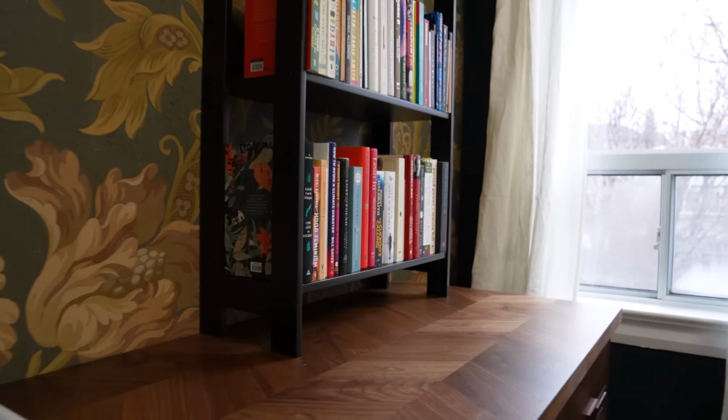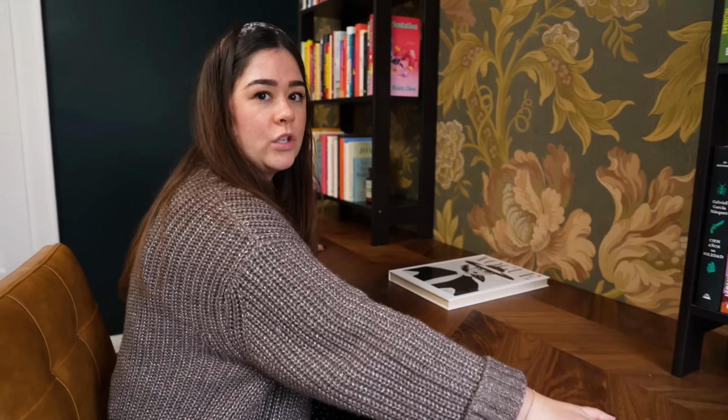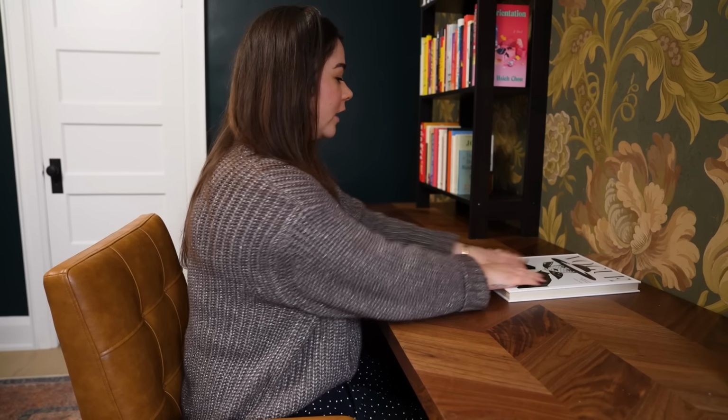Bringing in this beautiful desk chair. I just really felt like this office was calling for a sophisticated desk chair. Look at this. Honestly, this desk is so spacious. I could have my computer here, a keyboard, a mouse. I could have my notebook over here, maybe my lunch over here. There's so much space.